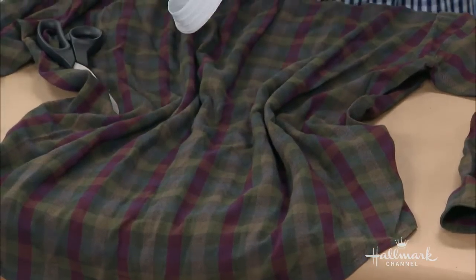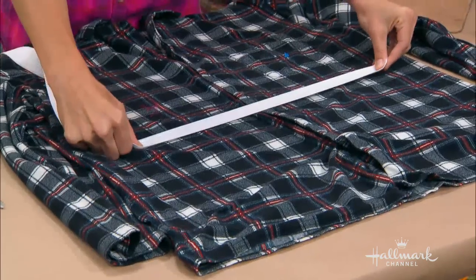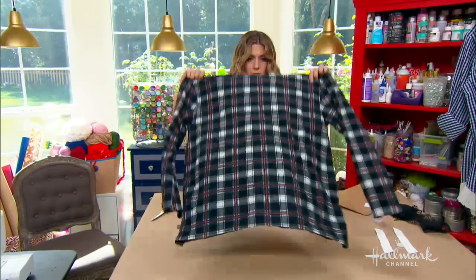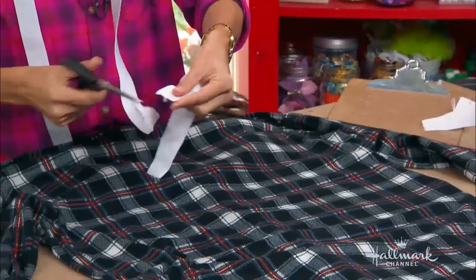So let's take a look at how I actually got the sewing part of it done. I measured my elastic, I pulled it really tight. I knew exactly how I wanted it and I cut that distance. Now I do the same thing on the back. You want to try to keep the height of it around the same front and back.